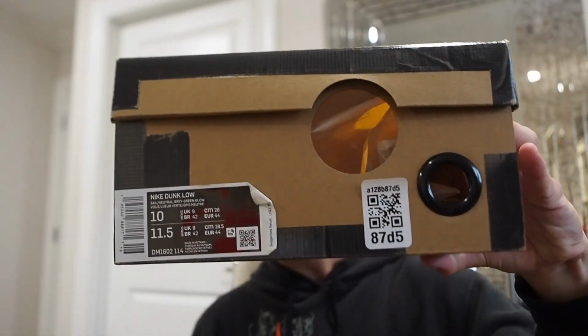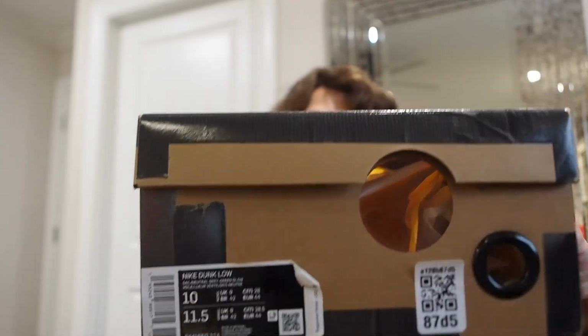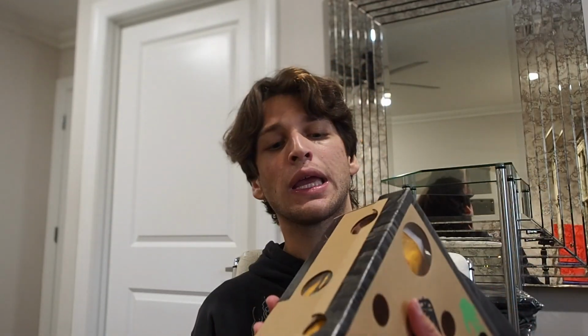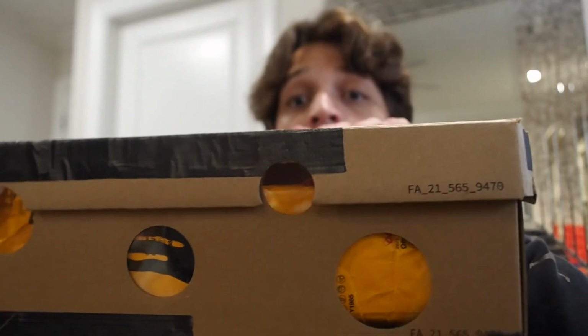These are from GOAT. If you guys don't trust GOAT, that's on you, but look at the size tag if you want to authenticate. If you do trust GOAT and you want to check your personal pair, I'm actually not going to show the other side yet because I want to keep the lot number a surprise on these. It also says fall and then the year that these were made. So these did come out in 2021, so they are a pretty old shoe. They have held up well though. Whoever owned these prior to me did take good care of them.